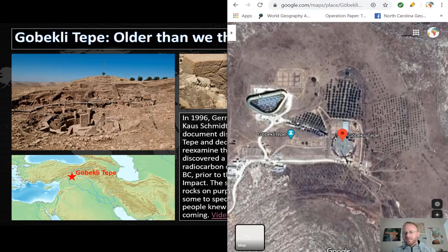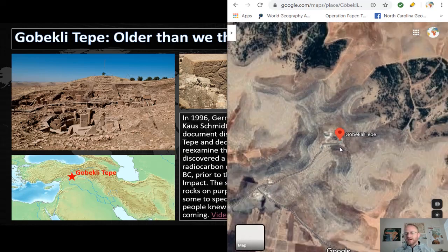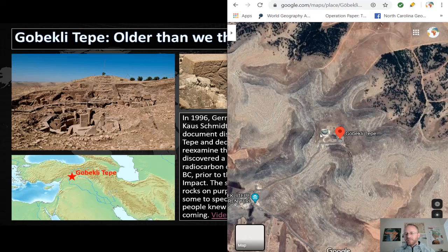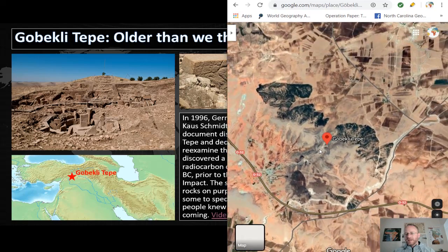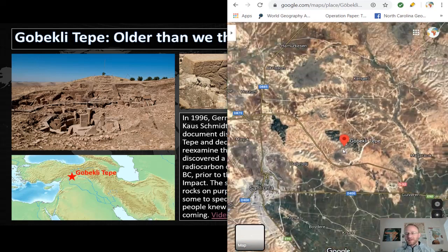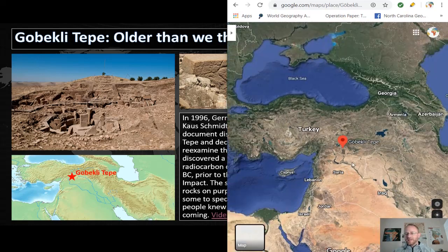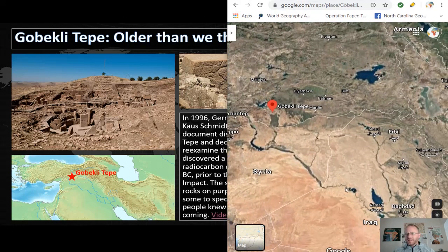And again, you can look at this massive site. This is only what is believed to be 10% of that particular site. From here to here is roughly about 1,000 feet. So there's really no telling how big this site could potentially be. And you can see that here in Turkey near the Syrian border. Just because it's in Turkey doesn't mean that it's not also part of the Fertile Crescent. Keep in mind that this is in that Fertile Crescent Basin.